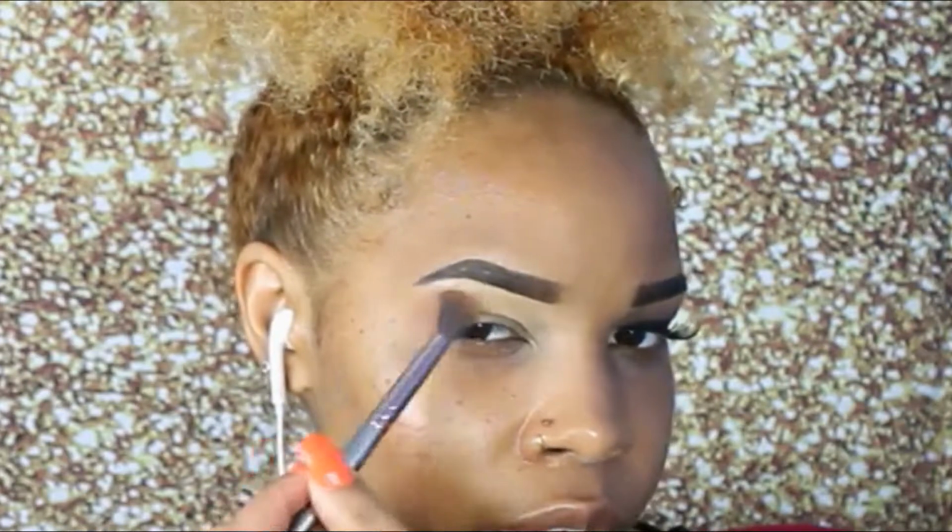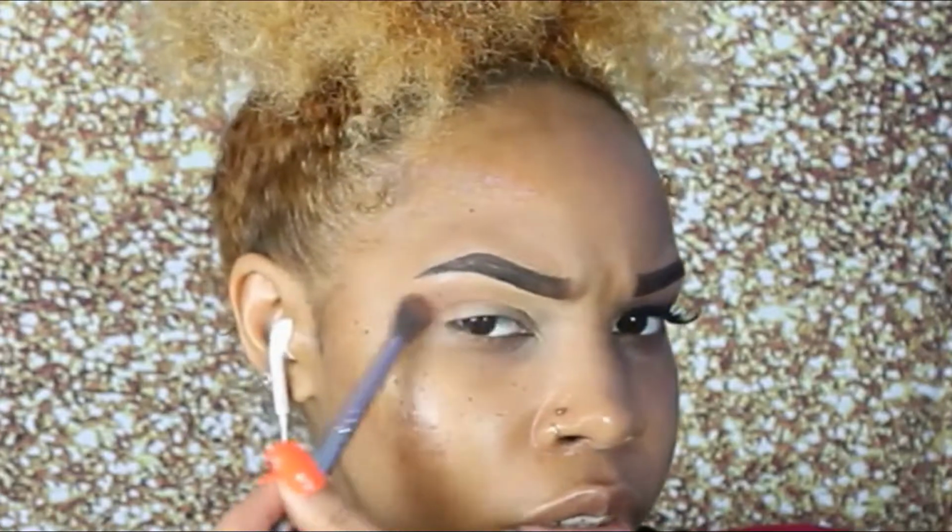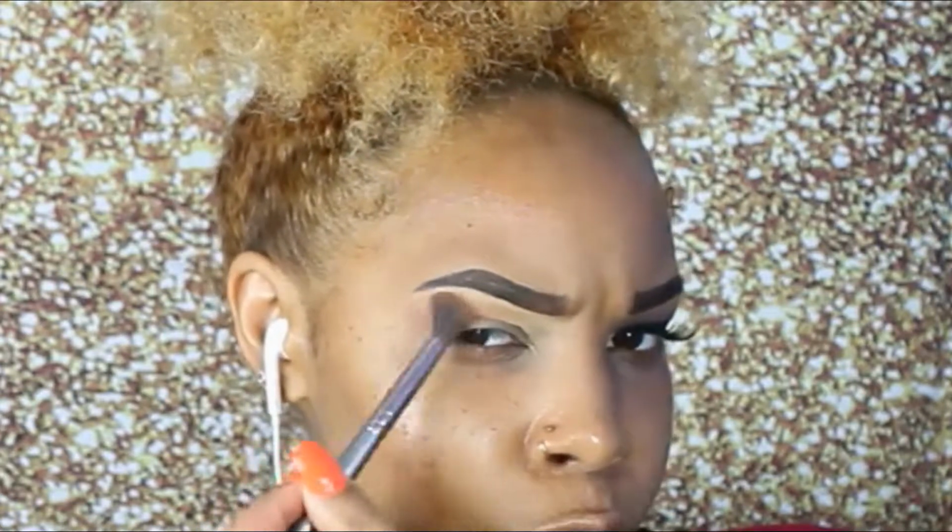And the Morphe 350 palette is a great affordable palette to have, especially if you're on a budget. It has mostly all neutral colors and has some gold shimmers. And that's what mostly everybody uses. And if you're going back to school and you want to do a little bit of makeup, it's a perfect palette.